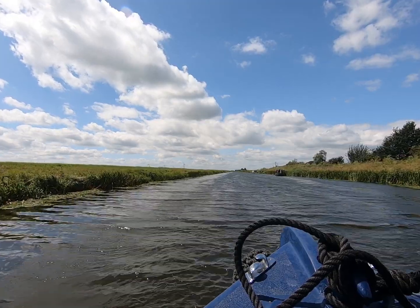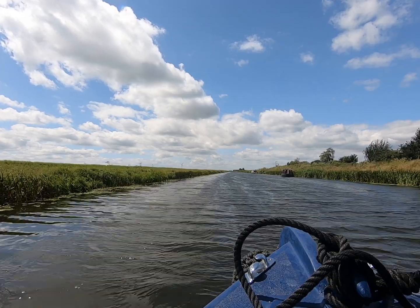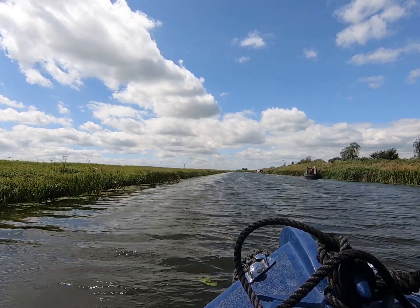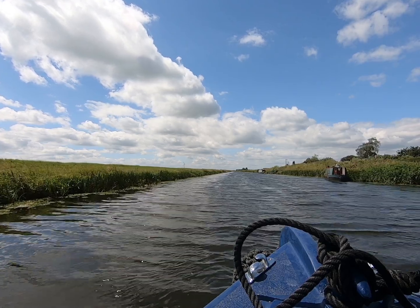A normal routine on the canal is to pull over every time I want a cup of tea and chill out for a bit, and it's been quite difficult to do that on the middle levels. But leaving March, I noticed there were more boats moored up in the reeds, so I thought I'd give it a go and see how I got on.